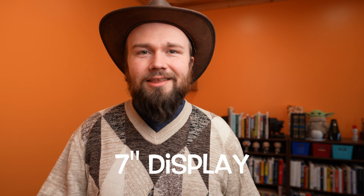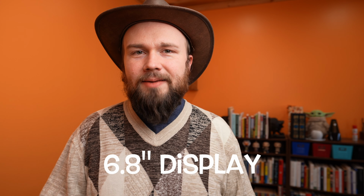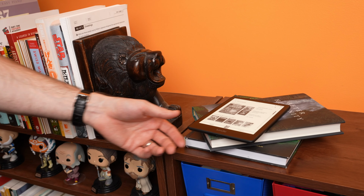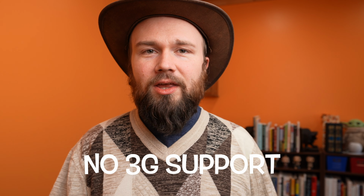The Oasis also has a larger 7-inch display, but in this latest Paperwhite, Amazon bumped the size up to 6.8 inches, and really it's not that noticeable in everyday use. The final major difference between the Paperwhite and the Oasis is that you can no longer get 3G support in the Paperwhite. That means if you want to have that constant cellular connection, you really need to get the Oasis.